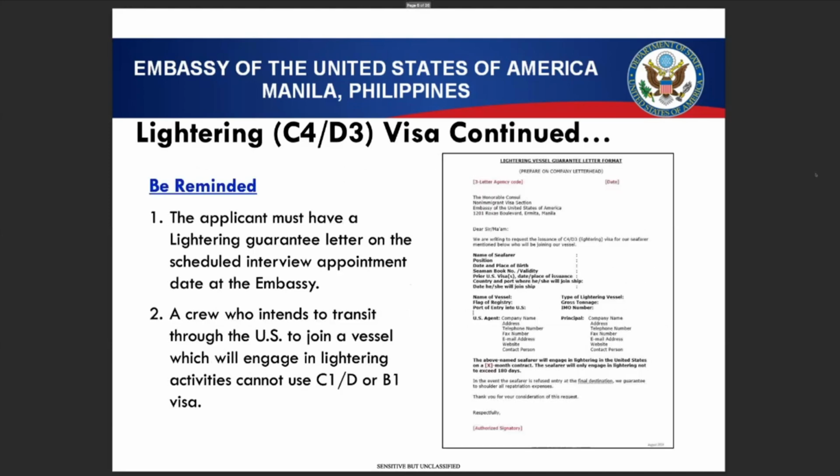Next, please. So just a few more reminders about lightering. Any applicant who is applying for this visa will need the guarantee letter. We provided a sample here on this slide for you all. And like I said, transiting, anything to do with lightering, you will need to have the C4D3 visa or you may end up getting stuck. It is possible and recommended, if you have folks who are doing lightering and doing other seafaring activities as well, they're going to need both a C1D and a B1, or a B1 and the C4D3 visa as well. Unfortunately, you have to apply for them separately.